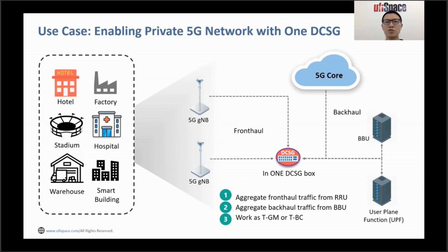It's faster, more convenient, and much cheaper than digging. Our DCSG is positioned within one of their local offices, where it aggregates the 5G RU and switches the data between the BBU and user plane function before backhauling it to the core. In scenarios where the 5G RU doesn't have line of sight to a satellite, our DCSG would enable T-GM mode and act as the timing source. Otherwise, it would be set as a boundary clock. In this use case, the same DCSG functions as the fronthaul, the backhaul, and the T-GM in some cases.